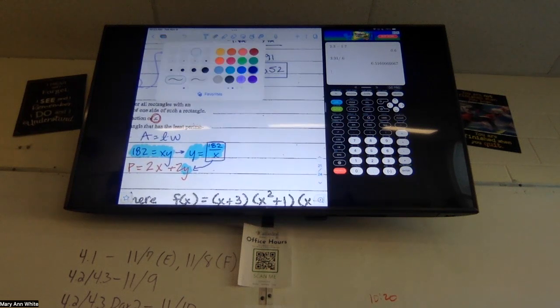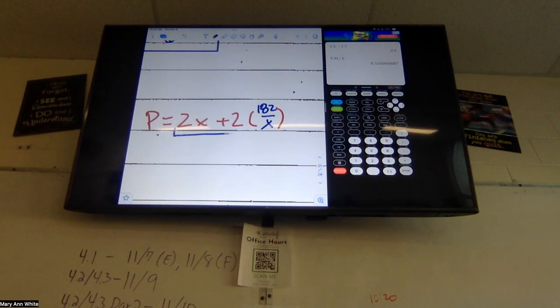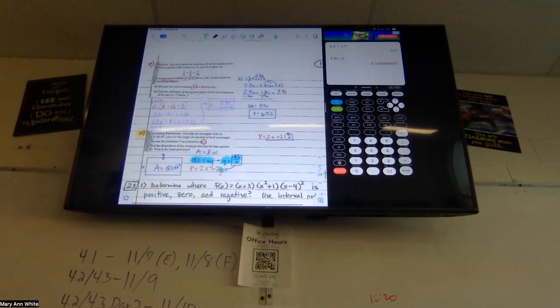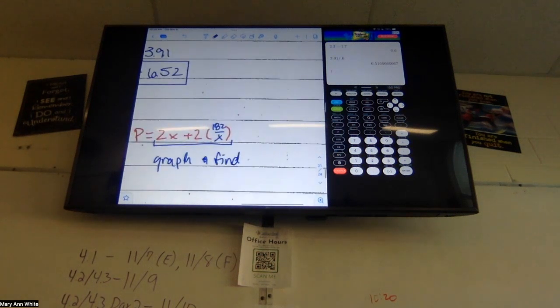Perimeter is still 2x plus 2y, but instead of writing y, we can replace that with 182 over x. I'm not even going to do anything much algebraic. All I'm going to do is take this equation. The problem said we want to minimize the perimeter. Letter B says find the dimension of the rectangle that has the least perimeter, which means it's the smallest perimeter. We can just graph this and find the minimum. You are welcome to multiply out and try to solve algebraically, but I don't technically need to do that. If that makes you happy, do it. If not, it doesn't make any difference to me because I can plug that into my calculator regardless.